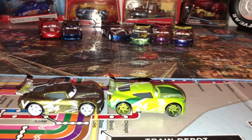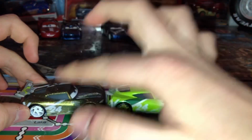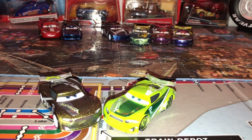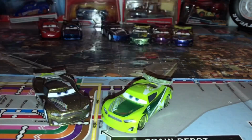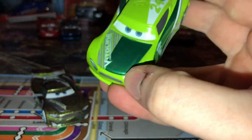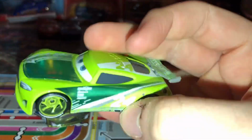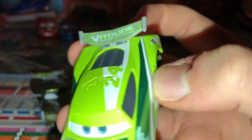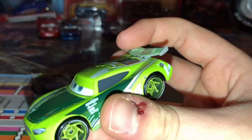But the rim colors are very, very different, and the green stripes have torn off. So, which one's your favorite? Endurance Chase or normal Chase? I'll have to go with normal Chase because of the shiny emerald green. And the Vietnam normal Chase is much better because the metallic is not peeling off.